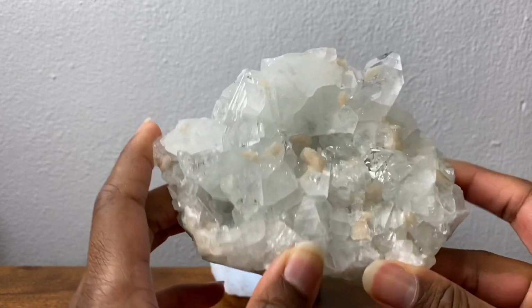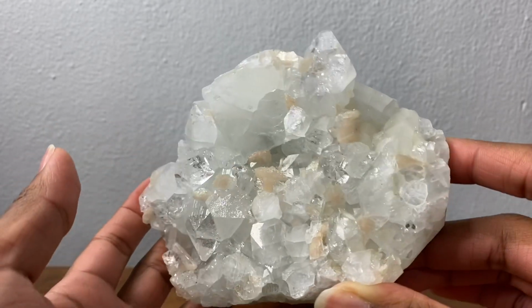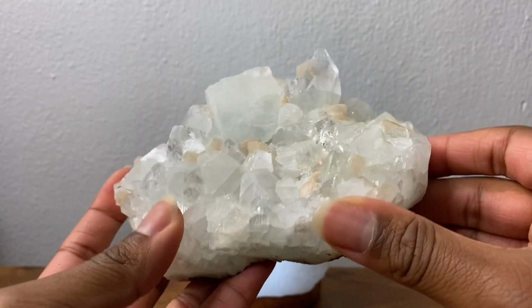I also had this, no, I didn't have this on my Etsy. I had a few other crystals on my previous Etsy website, excuse me. But that's neither here nor there.